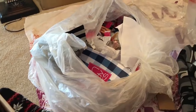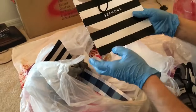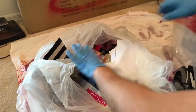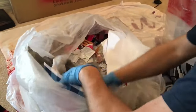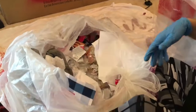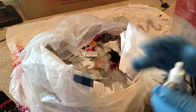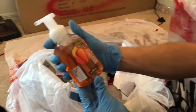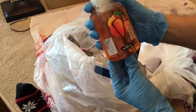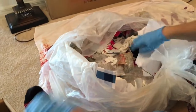Smells like Christmas tree. All their testers. Yep. Why are Sephora bags in there? That's weird, ain't it? Maybe a diffuser? There's another one right there. Smell it. Gentle Foaming Hand Soap, Peach Bellini, with coconut oil. Full bottle. Make sure there's no tops on the very bottom. Yeah, that's on the bottom.